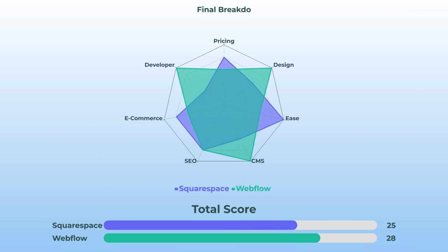Let's zoom out and look at all the scores side by side. You'll notice Squarespace dominates on ease of use, pricing, and quick e-commerce. But Webflow heavily scores in flexibility, CMS power, and developer features. Where you fall on this chart probably depends on how much tinkering you want to do.